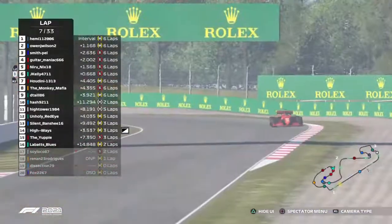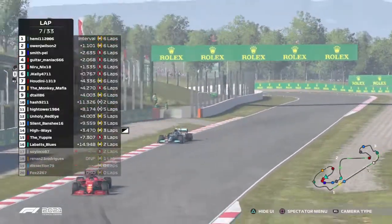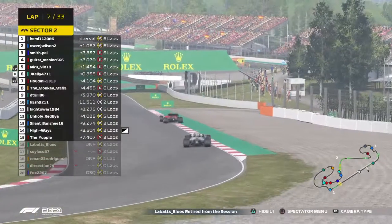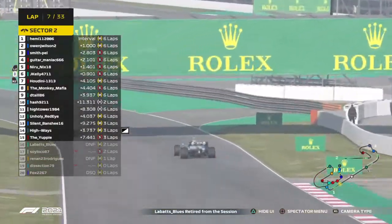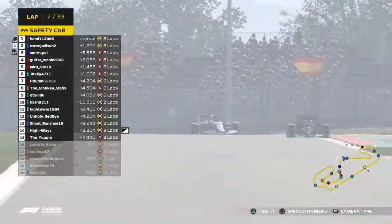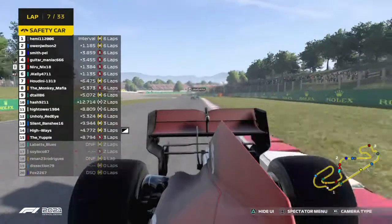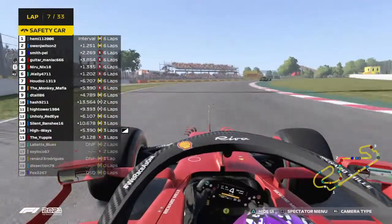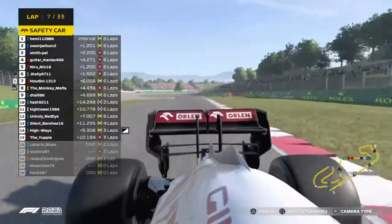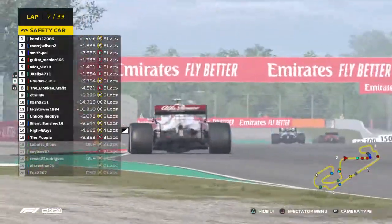He's sticking within that half a second, three-quarters of a second gap from Niru. Niru doing a good job of holding him off. Oh no! Labatt's Blues in the Mercedes. Lost it coming through that section and into the wall. We have a full-fledged safety car.